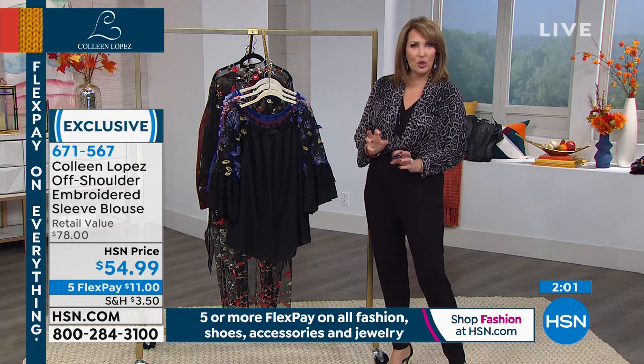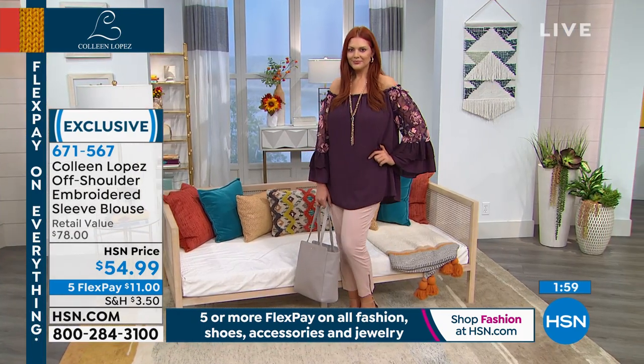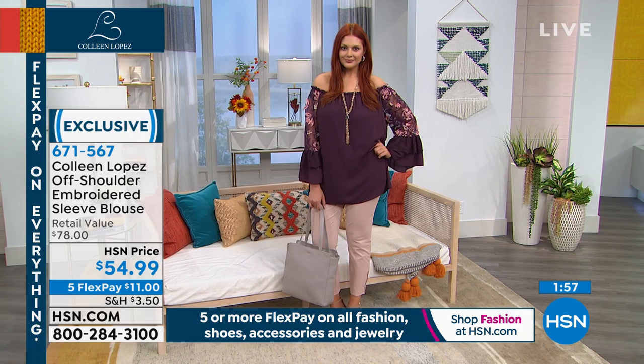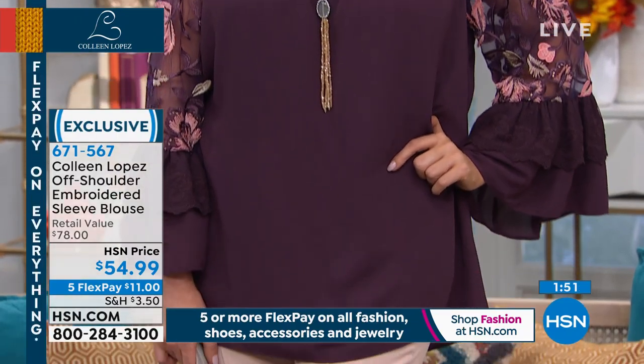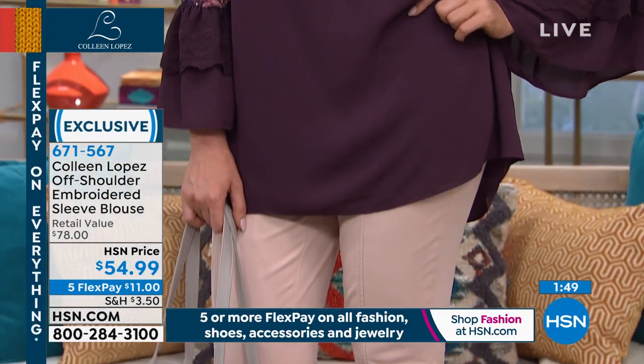This is off-the-shoulder, mixed media, beautiful, beautiful attention to detail, and the kind of top that you just feel special when you wear it. I know you've seen me wear this in all the colors because I do obviously own it in every color, and I do absolutely love it.